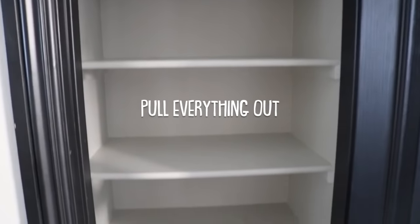The first thing that I like to do when it comes to organizing an area, like if you've already seen in my other video, is pull everything out. So if you pick out an area, pull everything out of it and start from there. Have everything fresh and clean. What I did with my pantry is I wiped everything down with a Clorox wipe, because over time it does get a little dirty.